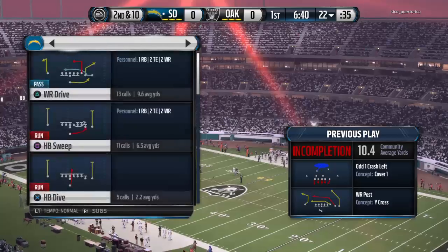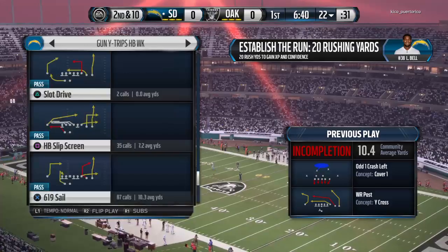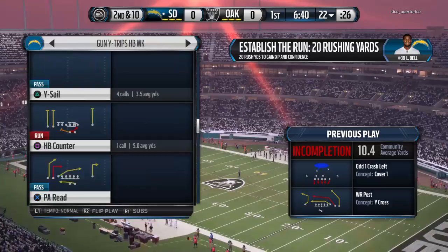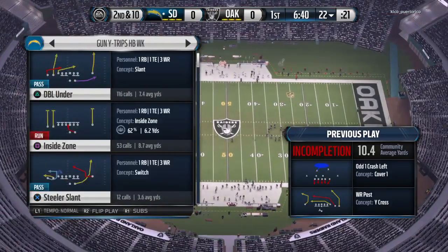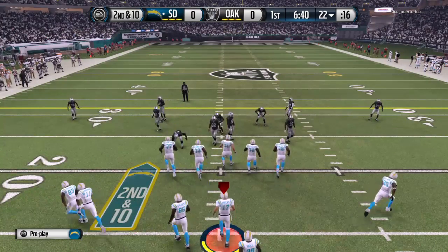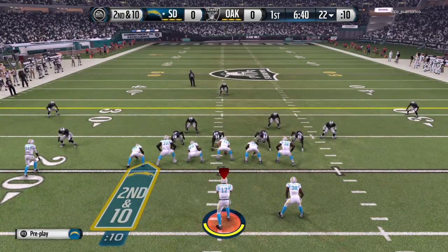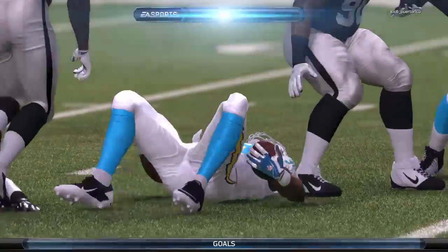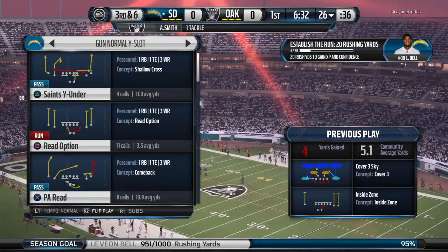And now we'll look at the Chargers offense. They've shown this season they're not a team that's going to run the ball very much. Second and 10. And now here's the Raiders defense.